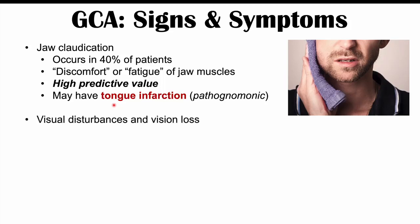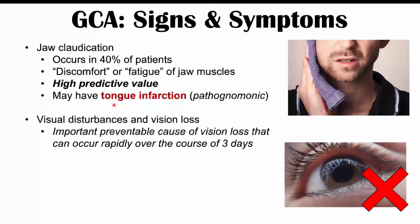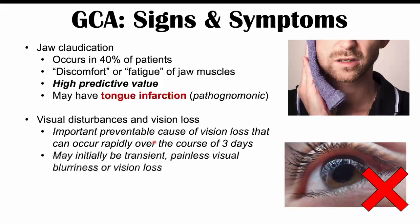Visual disturbances and visual loss can also occur as well. We talked about the ophthalmic artery being involved. This is actually going to be an important preventable cause of vision loss that can occur rapidly over the course of 3 days. This is going to be, again, a very important finding to look out for. This is going to be something that may initially be a transient visual loss, but it may rapidly progress to permanent visual loss. And it's going to be painless. It's going to be a painless visual blurriness or vision loss. And this can affect up to 50% of patients as well.